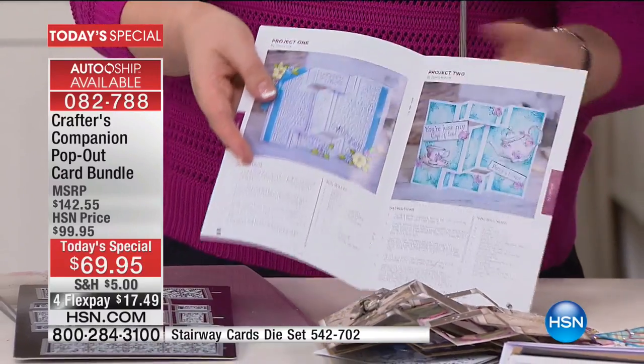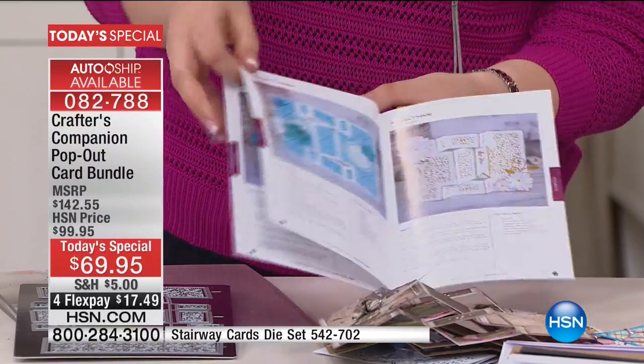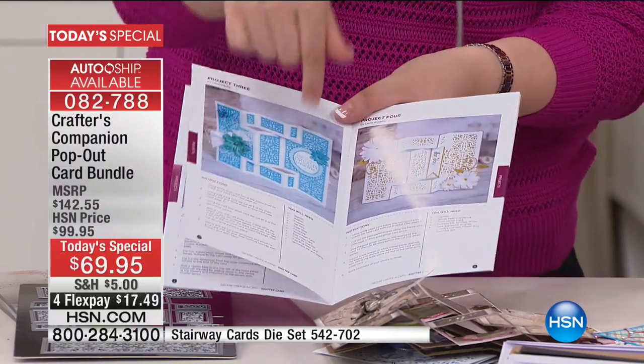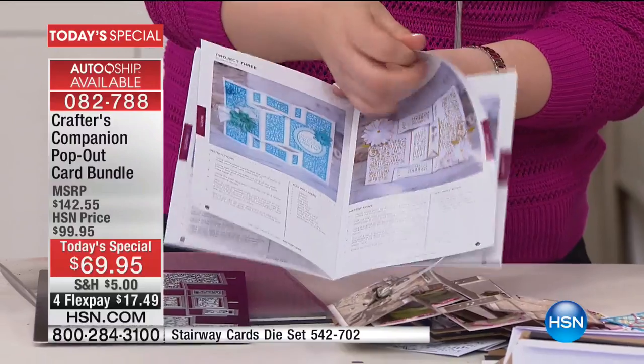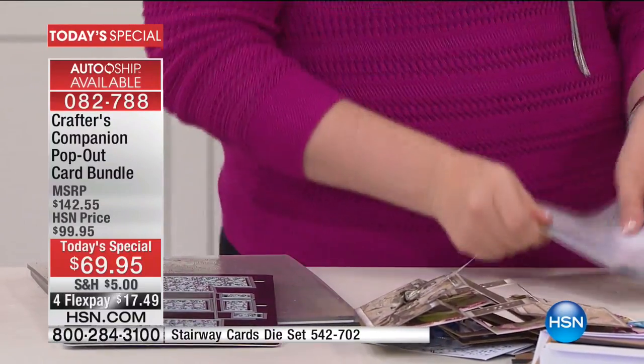So can you see, this is a super simple one where we've just done some stamped elements on there, but if you want to take it up a level and start adding the cut-in detail, that's what you're going to be able to do. So, we're talking about the shutter card. Let me show you live how that works.